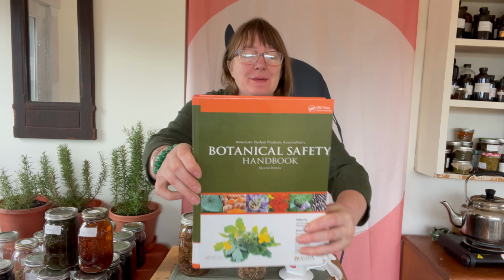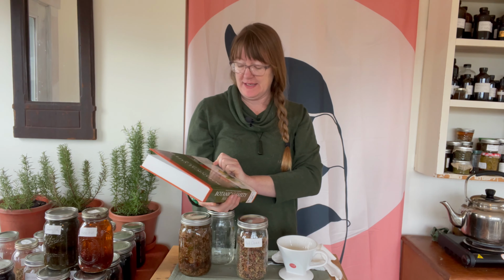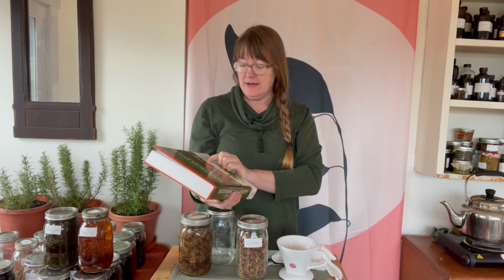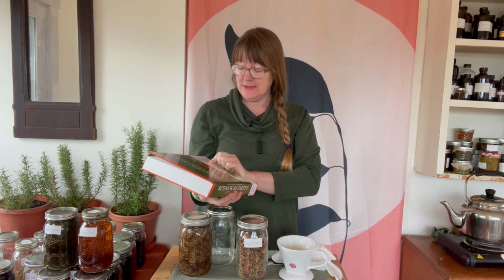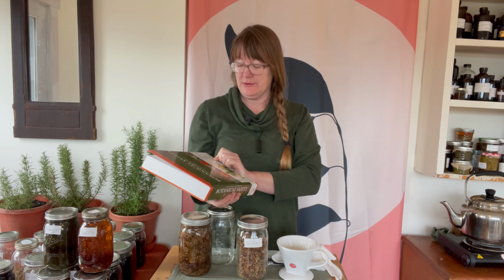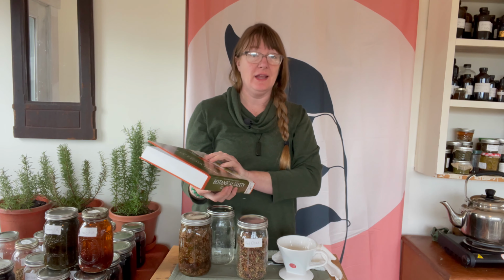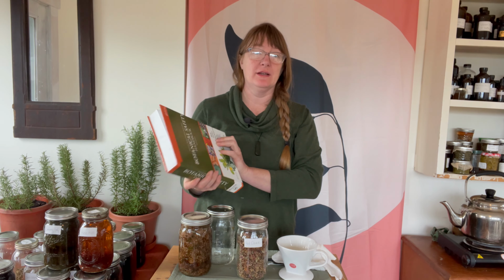Botanical Safety Handbook. It's put out by the American Herbal Products Association, and it has an expert advisory council including Roy Upton, David Winston, Aviva Jo-Ram, Tieraona Low Dog, and many others. And it's edited by Zoe Gardner and Michael McGuffin. This is a very thick book.